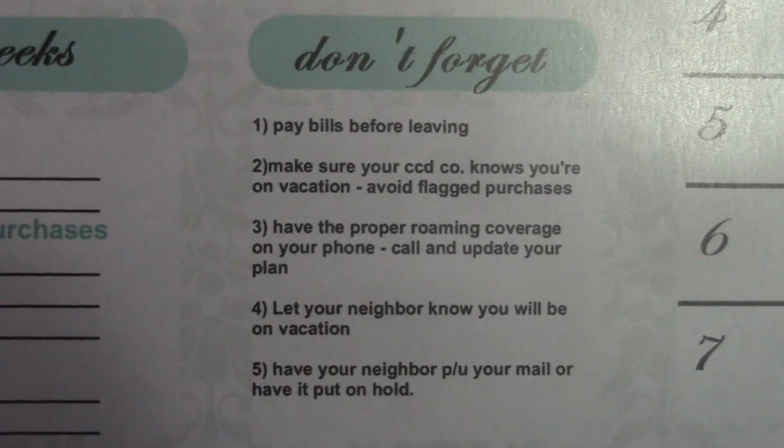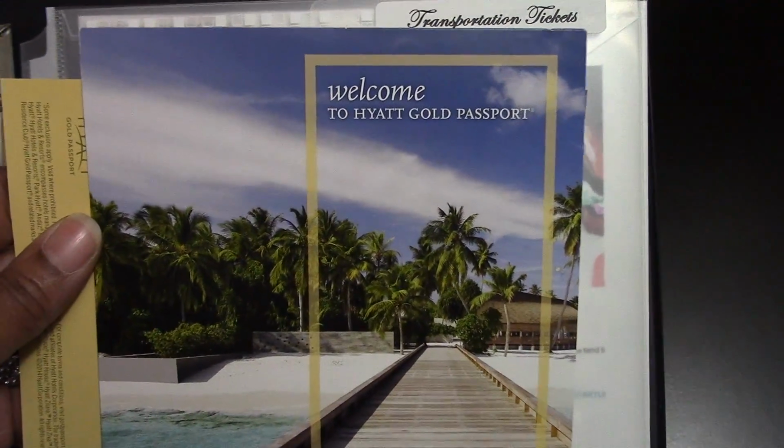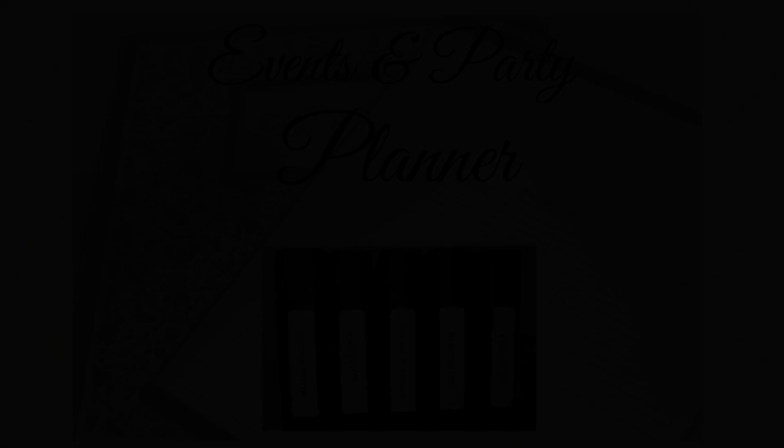And lastly, there is a plastic envelope with essential information we will need on the trip, such as airline tickets, trip itineraries, insurance, and any other documents you want with you.